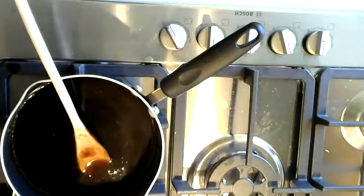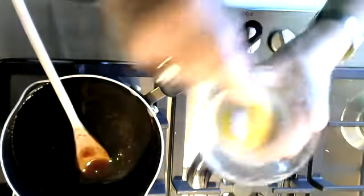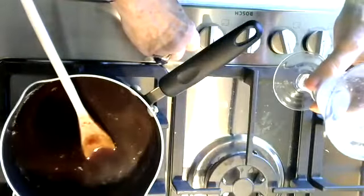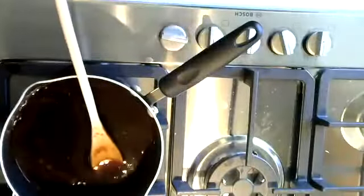You stir in your arrowroot mixture. I'm going to turn the heat off while I just do that. It doesn't say to, but I just feel happy doing it. Bring it back to the boil. It's got bits of orange in it. I used orange juice. Bring that back to the boil because you've got to cook that arrowroot. That's up to the boil.